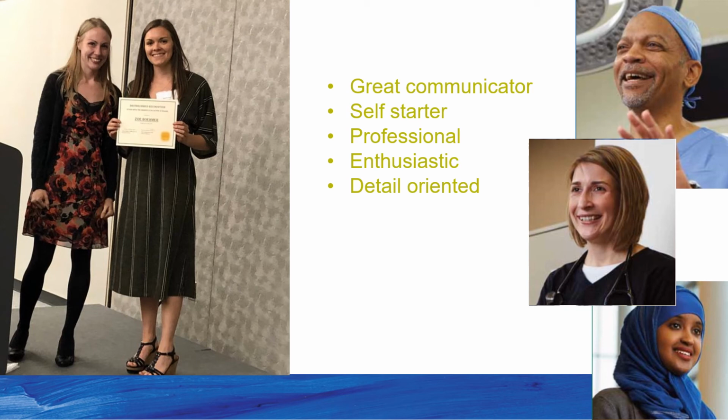We also need a self-starter, someone who really jumps at opportunities and makes their experiences their own. We really don't do hand-holding in this program. We want interns who are motivated and able to take on the role of an intern.